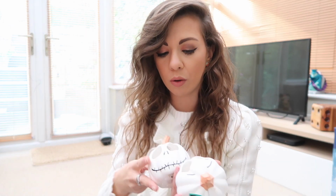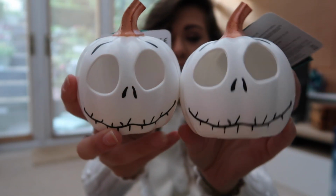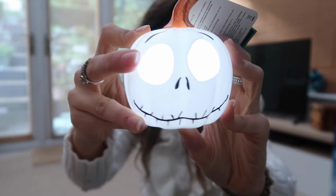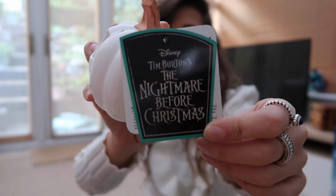I got 2 of these, the Jack Skellington ones, and these were literally only £2.50. They do light up. I think this is the one that works at the minute. So they light up and they're quite bright. And it says Nightmare Before Christmas on there, so it is like legit Disney merchandise. So 2 of these. I want the big one, but I can't find it anywhere. Neither store I went into had it, so that's a shame. But the mini ones are cute.